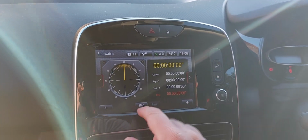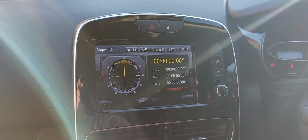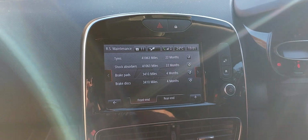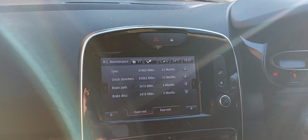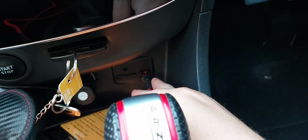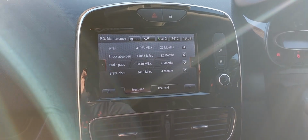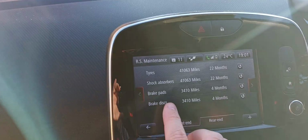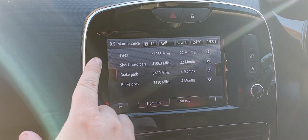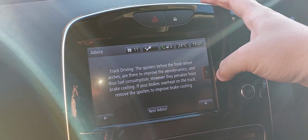What else have we got? So we've got a stopwatch. I don't think I've ever pushed the button until now. There we go. You can load tracks into it, so that if you've got a particular favourite track that you drive around, such as Silverstone, if you've got it on a stick, you can plug it into the car. Down here somewhere, there's a USB socket. You can load the map in, and then it does all the split times and all the other bits and pieces. As you can see here, brake pads and discs changed 4 months ago, so it's 3,400 miles ago. Obviously shock absorbers have never been replaced, or to the best of my knowledge they haven't anyway.